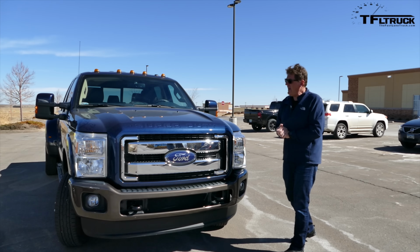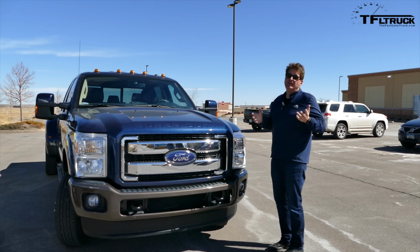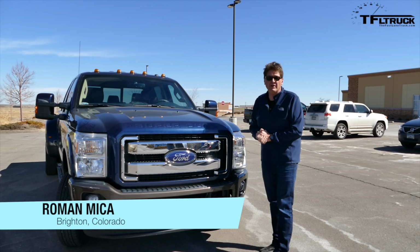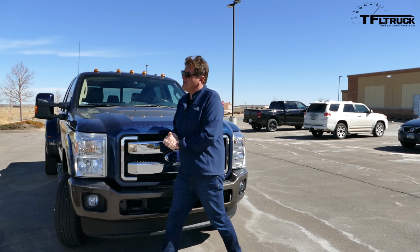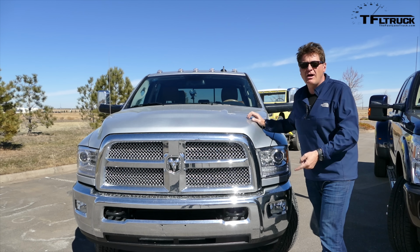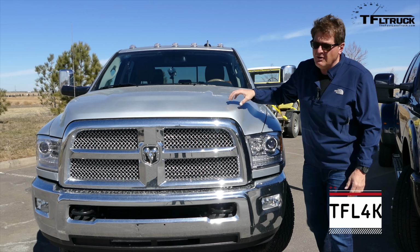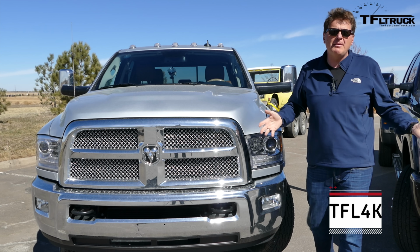In this corner, we have the Super Duty F-350 King Ranch. You gotta love that. And under the hood is a Power Stroke that puts out 860 pound-foot of torque and 440 horsepower. Much more horsepower than the Challenger, which is this Ram 3500 dually Longhorn. And how many horsepower, Andre? 385. 385 horsepower.